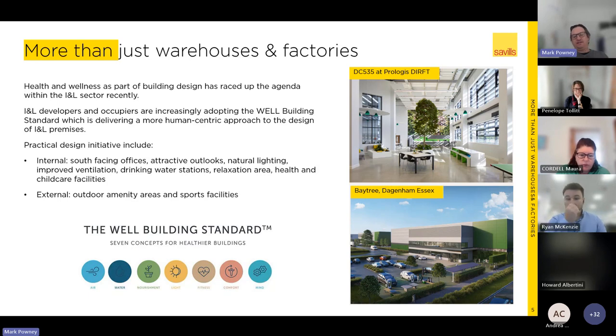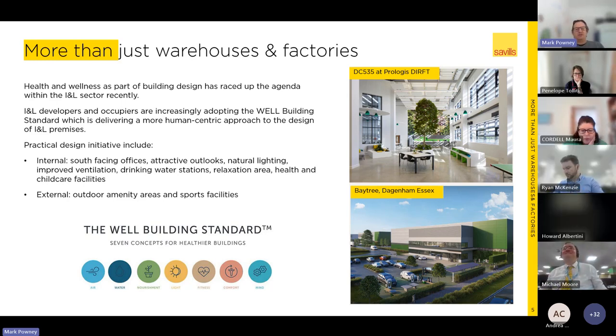20, 30 years ago, it's probably fair to say they were quite grotty functional buildings with not a lot of thinking about how they interface into their wider area and the character of where they're located. Now you have a lot more office co-location within them, a lot more wellness facilities, outdoor facilities, trim trails, meeting spaces. A lot of the big players building these buildings are now signed up to the WELL building standard. So it's really a more human-centric approach to the design of these buildings, and a lot of you here would be looking at the design of these buildings and are part of that evolution.